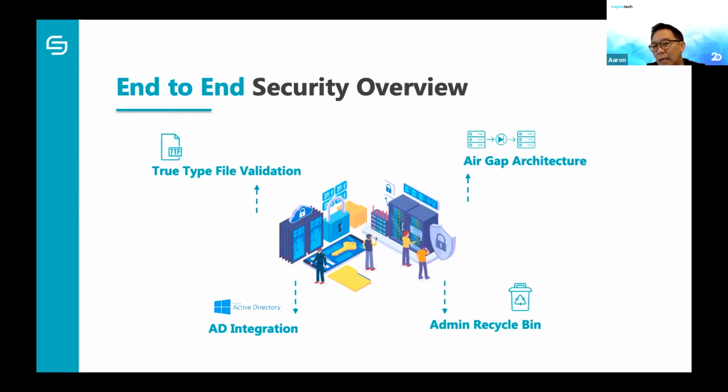The second feature which stands out from our competitors is our two-tier recycle bin, we call it. Let's say a user deletes files, whether intentionally or unintentionally, and then empties his recycle bin. All the files then flow into the admin recycle bin. The admin can recover the files before they get permanently deleted. As the IT admin, you can configure the number of days you want to keep the files in the admin recycle bin. So you can say after X number of days, you want the files to be auto-purged.